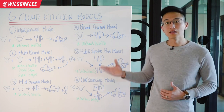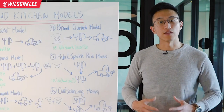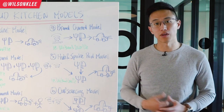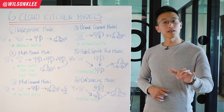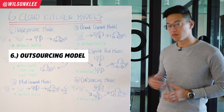Now, once again, this is not that popular of a model for the general public because you're investing much more into this. This is much more for advanced operators who want to have more market share within individual pockets of the city. The sixth and final cloud kitchen concept out there is the outsourcing model.